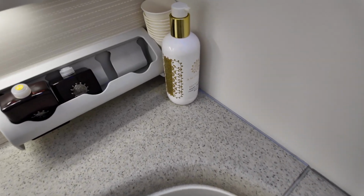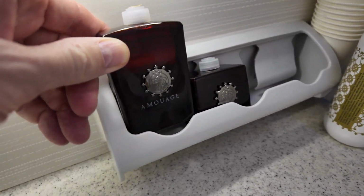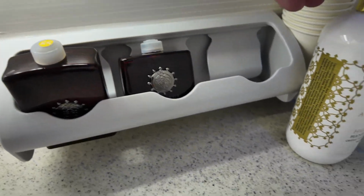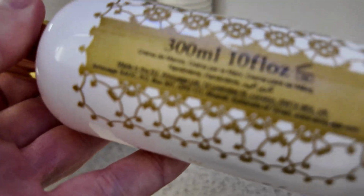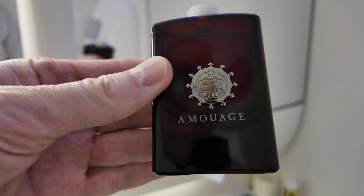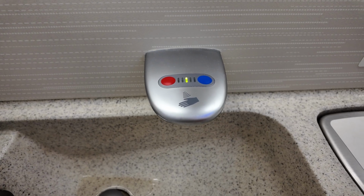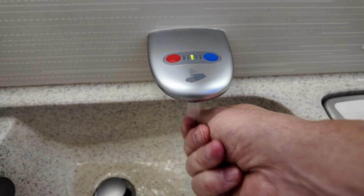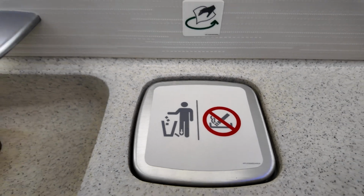Let's take a quick tour of the business class lavatory. It's spotlessly clean, thankfully, and features products like perfume and hand cream from Amouage, a haute parfumerie house renowned for crafting some of the finest fragrances in the world. I really like that you don't have to use your hands. Water is touchless, and to open the paper bin, you simply press a pedal with your foot. Super convenient and hygienic.